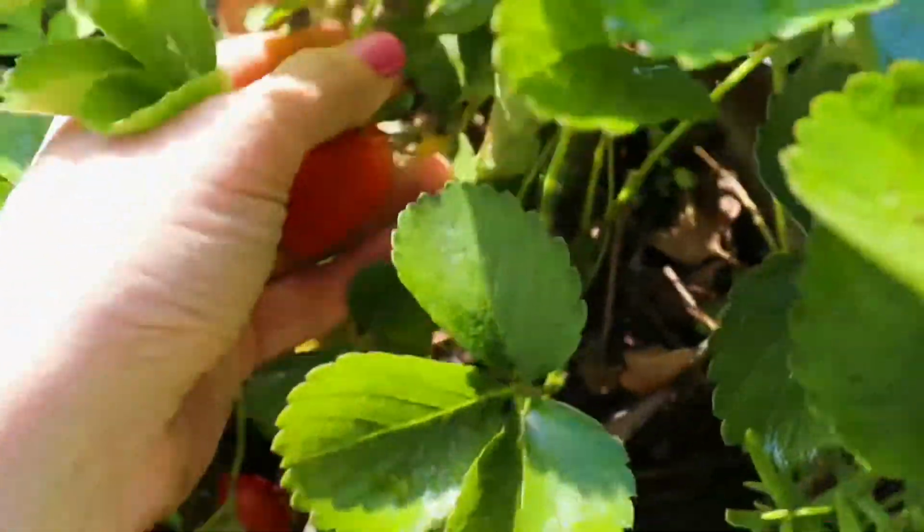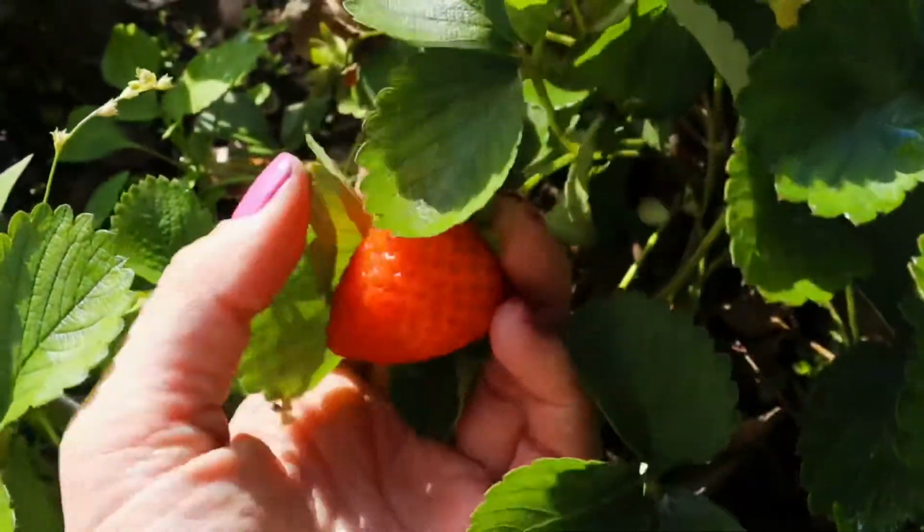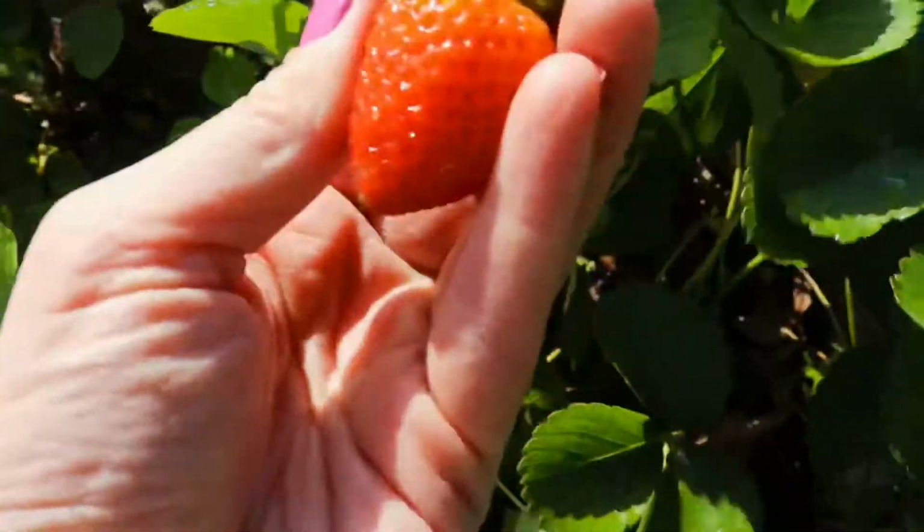So many strawberries. Got my cutie little strawberry just picked, and what I really want to do is make a strawberry shortcake video with my strawberries, so definitely stay tuned for that. And this one is perfect. I don't even need to wash it. There's nothing like picking a fruit or vegetable straight from your garden and eating it right away.